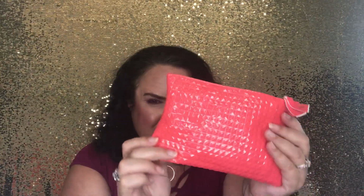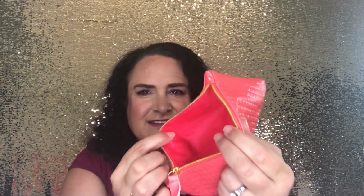So those did not fit in the actual bag itself. How cute is this bag, you guys? I love this coral color. And here's what the inside looks like. Cute.